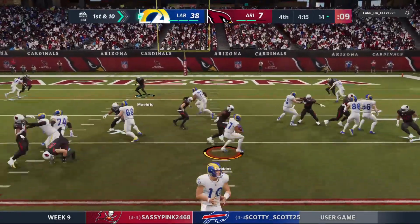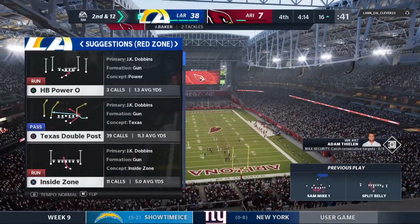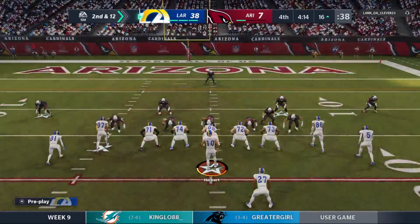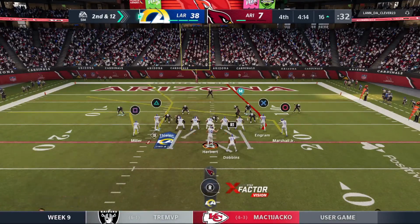Here we go again. They'll run here with Dobbins, and he goes backwards here, losing yardage back to the 16. Now the Cards going to call another timeout, their second. They'll be left with one more plus the 2-minute warning, and we'll be back.